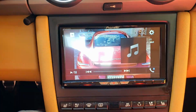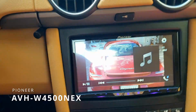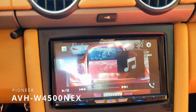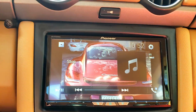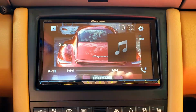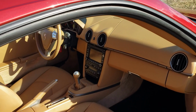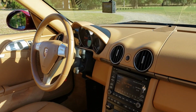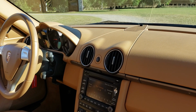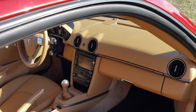That is a Pioneer AVC, I think it's AVC 4500 NEX, which I installed about a month after I bought the car. The interior of the car is immaculate. For 23,000 miles, it was well kept.